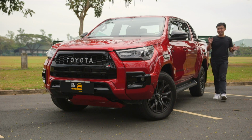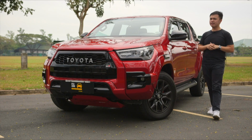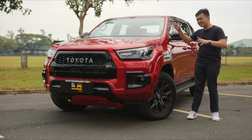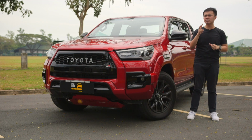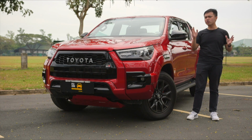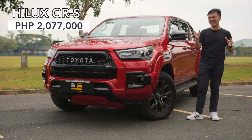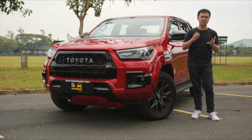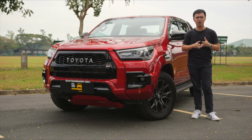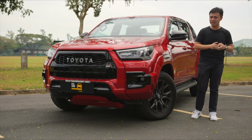And now for pricing, the Toyota Hilux in this GR-S trim costs 2,057,000 pesos. If you want it in this emotional red color right here, you would have to add 20,000 pesos more for a total of 2,077,000 pesos. And at this price, yes, it is a little bit steep, especially considering that it is not the most comfortable, not the most powerful, nor the most refined pickup truck in its segment.